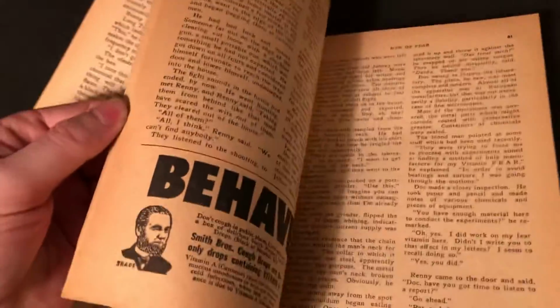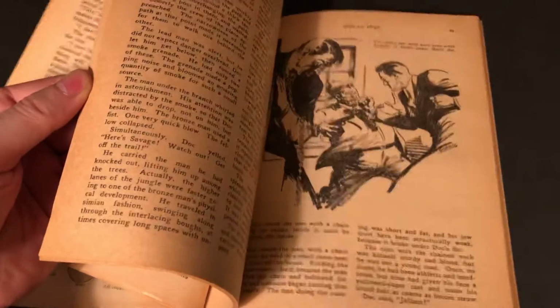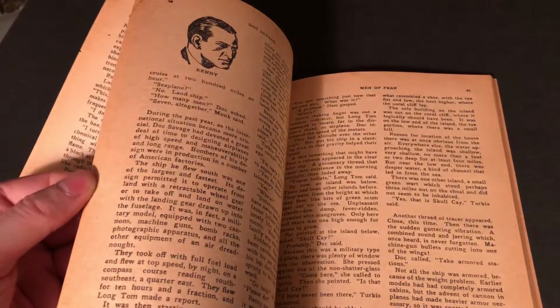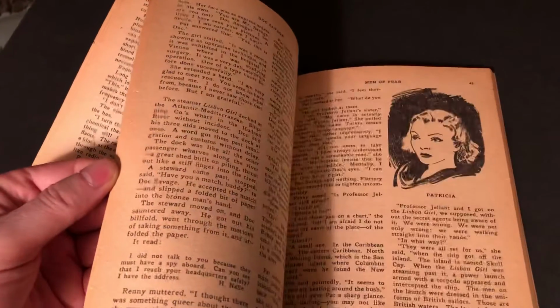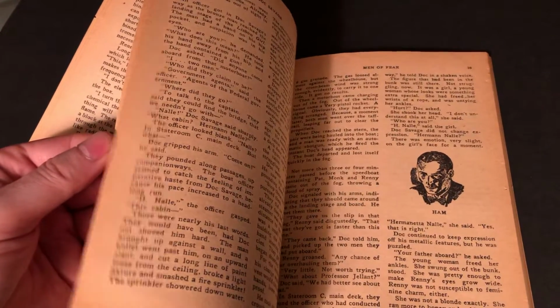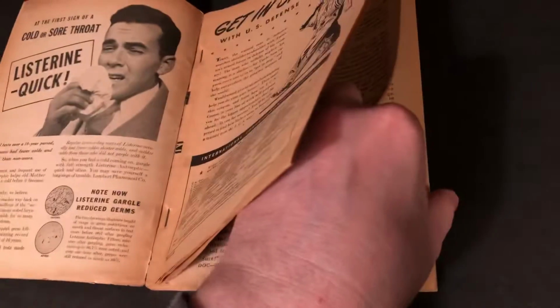Let's do it this way, so I can kind of flip. You can see there was Long Tom. So they give a few illustrations in this. Of course, when they reprinted them into the Bantam books, those were all gone. But in later years, they have reprinted them since with individual companies, and they kind of reprinted them exactly as you'd see them in the pulps.